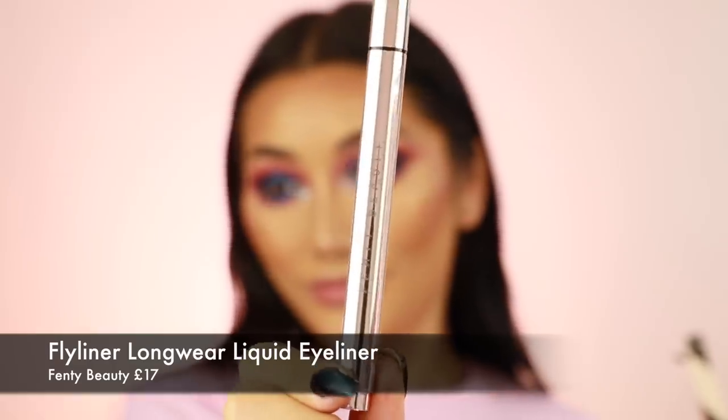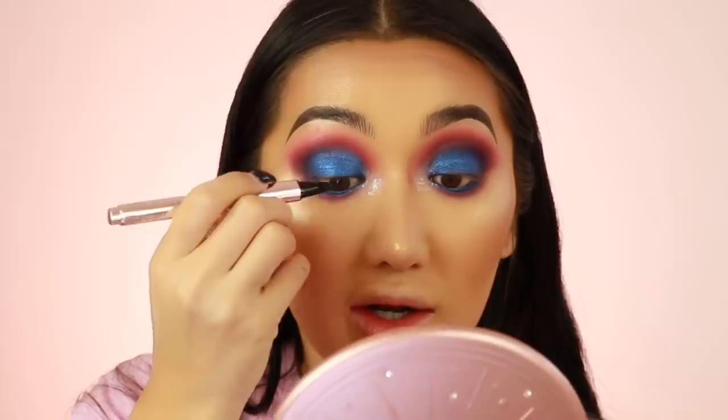Okay, so I'm going to go in with eyeliner next. And maybe if we do a big fat wing, we can kind of blend everything together. So I'm going to go in with this brand new eyeliner, which I'm so excited to try. It's the Fenty by Rihanna Flyliner. So let's go. I love it when I find a new eyeliner pen.